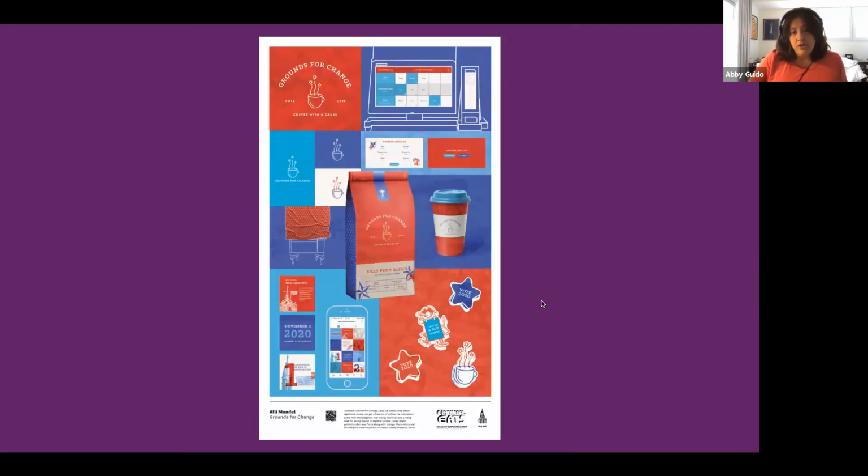Finally, all the students were provided with a template that they would use to then import all of their imagery to be included as part of our exhibition. And my colleague Kelly is going to be sharing a little bit more about this, but we wanted to show what the Grounds for Change poster looks like when it was complete.